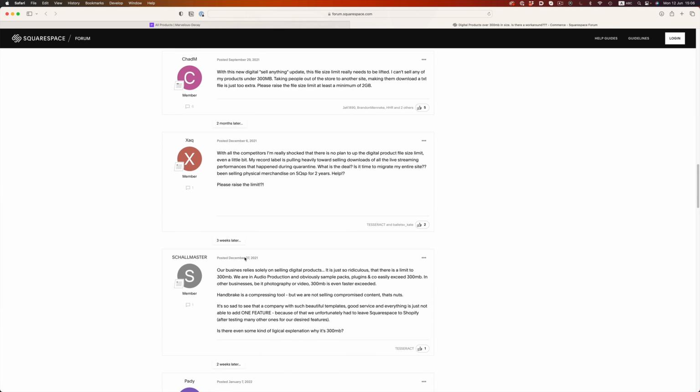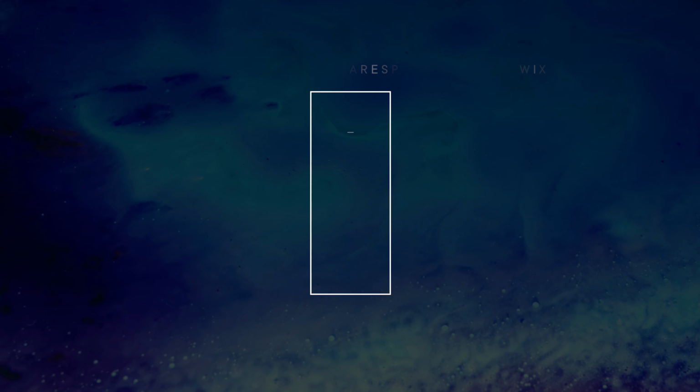Sure, 3D assets might be a niche category, but as you can see from the thread, I'm not the only one finding this restrictive. Musicians and digital artists are complaining about this very thing. They just can't fit their work in 300 megabytes. Unfortunately, there's no real answer from Squarespace's side, and they definitely had a lot of time to respond. The question that started the whole thread was posted in 2020.